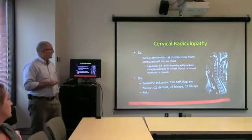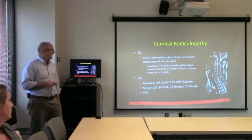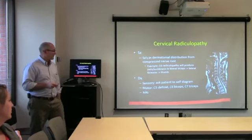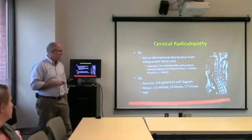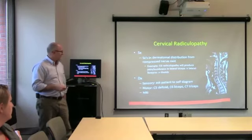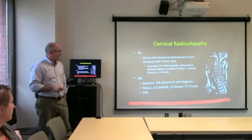So the symptoms are dermatomal distribution from a compressed nerve root, and that was the example that we used for C6. The diagnosis: I love to ask patients to just self-diagram their own pain, because it gets too confusing to listen to them after a while because it's hard to describe. And then motor weakness: for C5, we're looking at deltoid weakness. C6, we're looking at biceps weakness, and then C7 at triceps weakness.